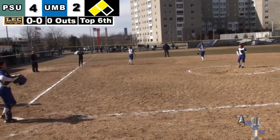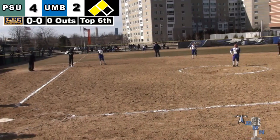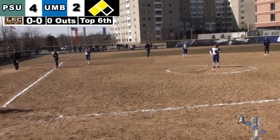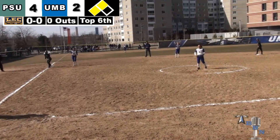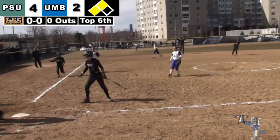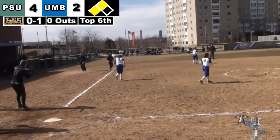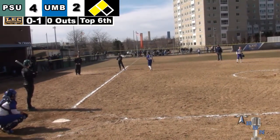Greenspan has been so good so far. Panthers 0 for 6 with runners on base before this inning. Now in this inning, 4 for 4 plus a walk with runners on base. And that is strike 1 to Butler as she tries to bunt. So the score 4-2 in favor of the Panthers.